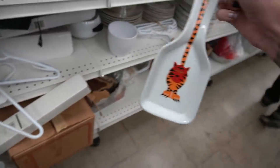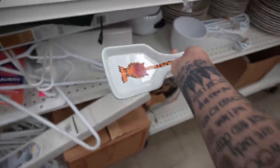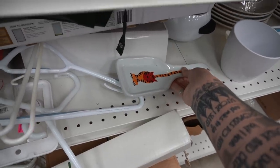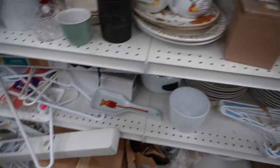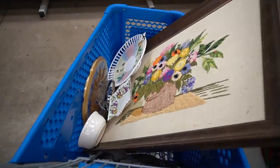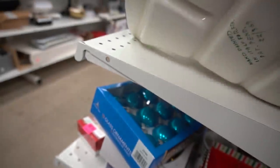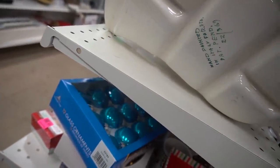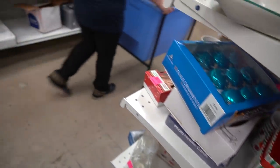I thought this was adorable. The back was marked from the zoo. I guess it was a piece from the zoo that you could buy at the gift shop, but I thought it was quite nice. Up here, I spotted this divided dish. It was marked on the bottom Italy, but unfortunately it did have this chip, and that was a chip that I was not willing to overlook.